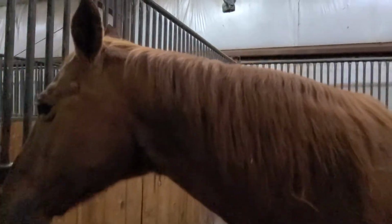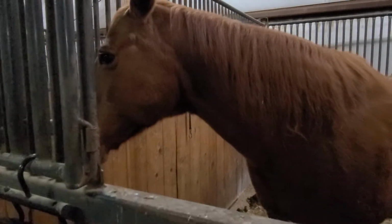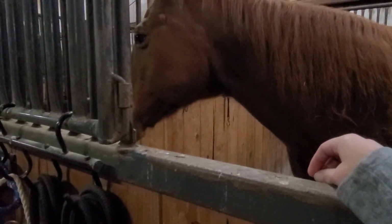Now, if the horse is in its stall, you don't need to cast your whole body in the stall trying to reach it. You can wait patiently by the door, and if the horse chooses not to come to you, it just might not want to interact with you for the day. If the horse comes out, we might have to find another willing participant.